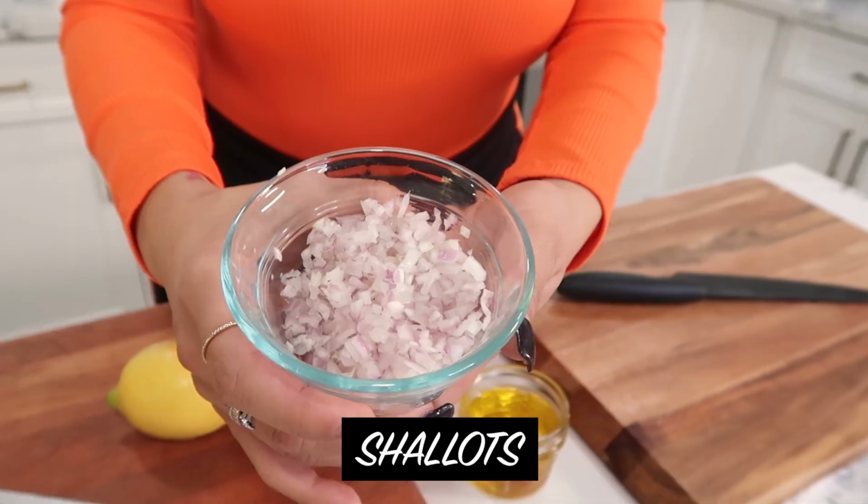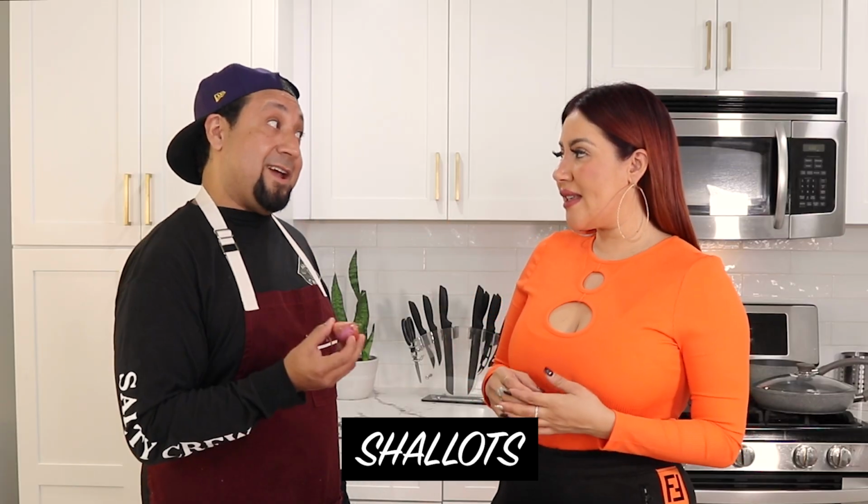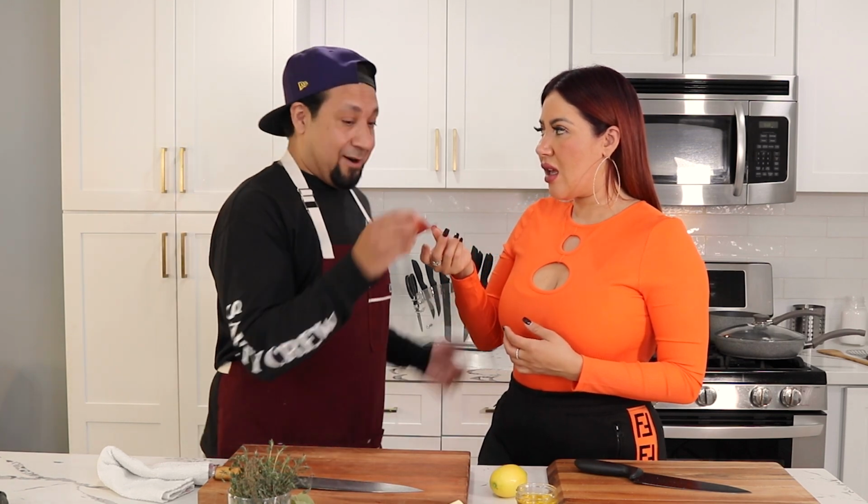So next on our list, our must-haves in the kitchen, are shallots. I'm sure everybody has seen shallots, but they've been scared or intimidated to use them. I have, because I'm like, what's the difference between a shallot and an onion? There's obviously a difference because of the name. But it smells like an onion. So do you like onions? I love onions. And you love garlic, obviously. So this is kind of like a little hybrid in between both of them. You get the best of both worlds with this.